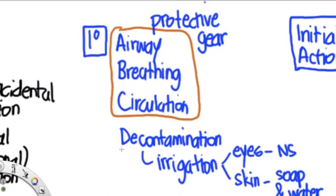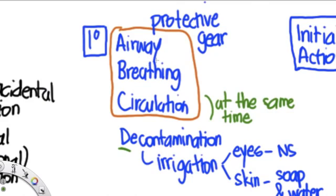However, there's a new letter down here, and that's the letter D, and that's decontamination. Decontamination is needed because if there's a poison on the patient and it gets on you, it's going to cause problems with you as well. So this also has to be done at the same time as the primary survey. And you may want to put on some protective gear while you're addressing all of this.